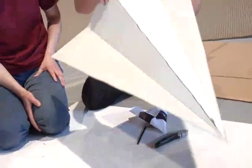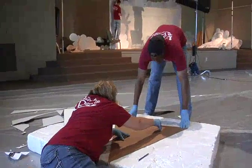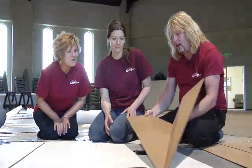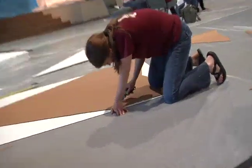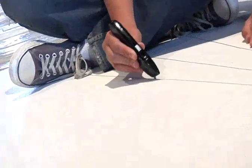To fold the paper airplane, you go on the bottom, you draw yourself a line, and you just take that utility knife and score it along the bottom, not all the way through. And that gives us our fold. And then you come to the inside, draw your line, and score it again, not going all the way through. And look at this. Fun.